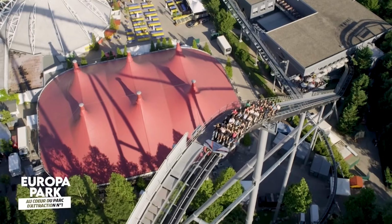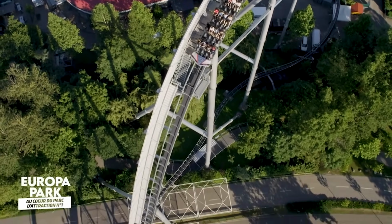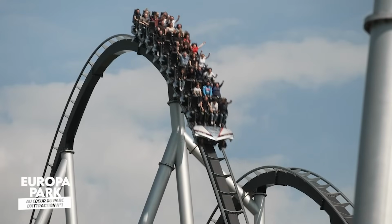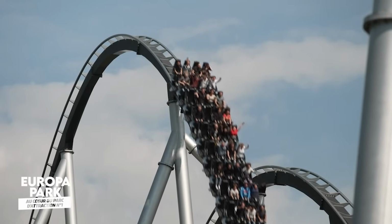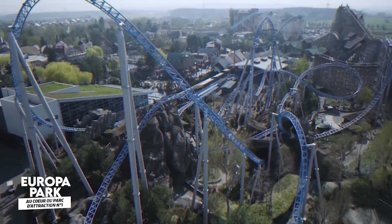And when I ask people which ride you love most at Europa Park, and if they say Silver Star, I'm not happy. I prefer Blue Fire. No, because Silver Star was built in 2000. And at that time, Mack Rides was not really able to build huge rides like this one. So we had the round rides, small ones, and we had water rides, but we had no real coaster.